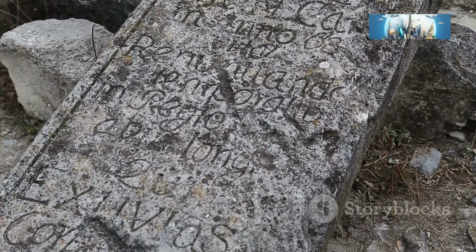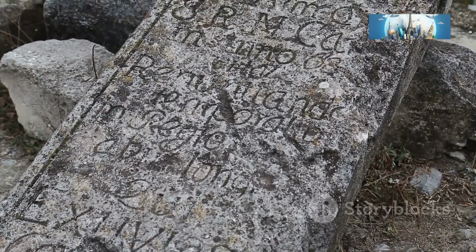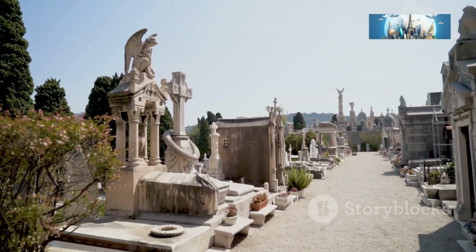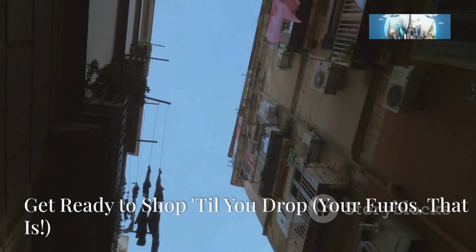As you wander through the peaceful grounds, you'll come across the tombs of noble families, famous artists, and even a few dogs. That's right, even our furry friends get a prime spot in this historic cemetery.